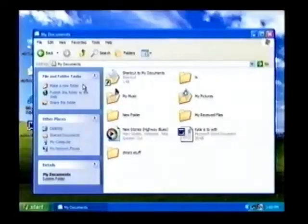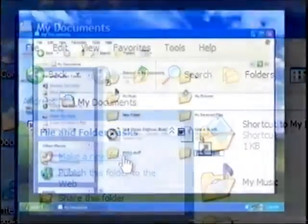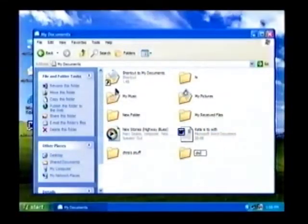Now, another way to create a folder is to make sure you've got the white area selected. Just click somewhere in the white area, and then in your tasks pane, you're going to see the option that says make a new folder. Simply click this option, and then you've got a new folder. Name it to whatever you want, put whatever you want in there, and then press the enter key when you're finished. That's all you need to know about your Windows directory.